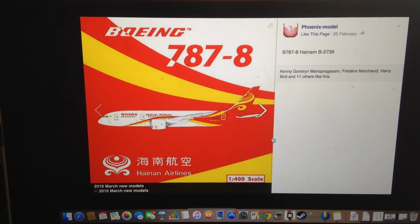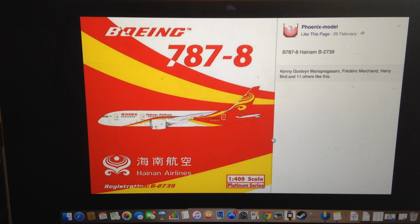Next we have the Hainan Airlines Dreamliner-8. So I remember last month we saw the A340-600s, 3 of them. So even more, Hainan Airlines clearly going to be a big consumer of Phoenix Models and just continuing on to make more of their models. And this one's in 1/400 scale as well.